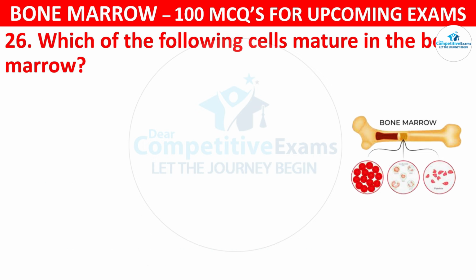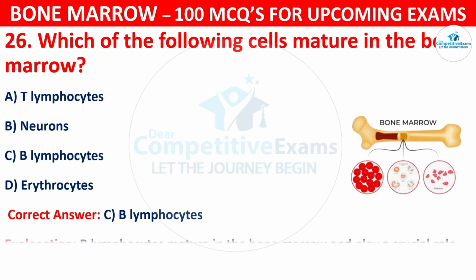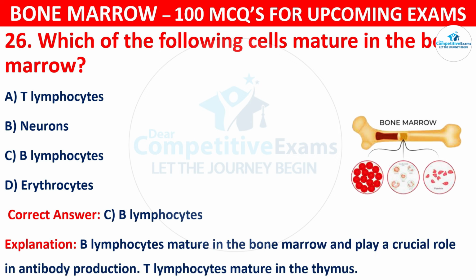Question number 26. Which of the following cells mature in the bone marrow? Your options are T lymphocytes, neurons, B lymphocytes, or erythrocytes. The correct answer is C, that is B lymphocytes. B lymphocytes mature in the bone marrow and play a crucial role in antibody production. T lymphocytes mature in the thymus.